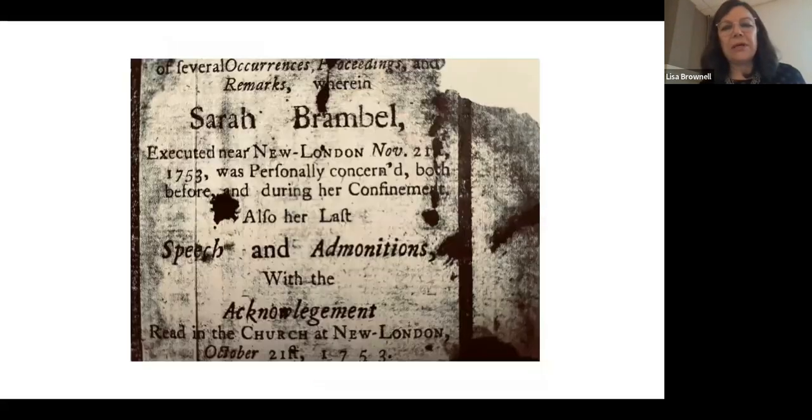And this is just one little portion of the text published by Timothy Green. And again, the typeset version is very rare.